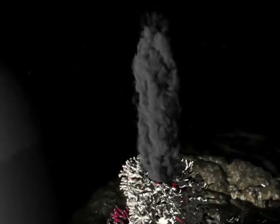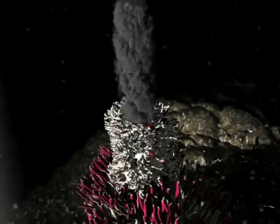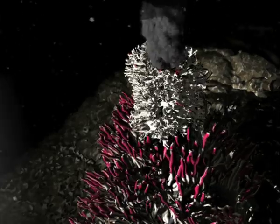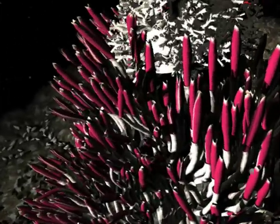The vent is a harsh place to live. The heat of the water can be in excess of 400 degrees Celsius, and many of the chemicals found here are poisonous to most forms of life. Nevertheless, some species thrive here.